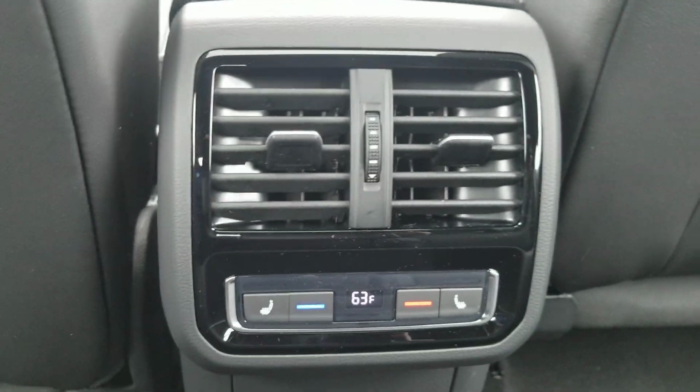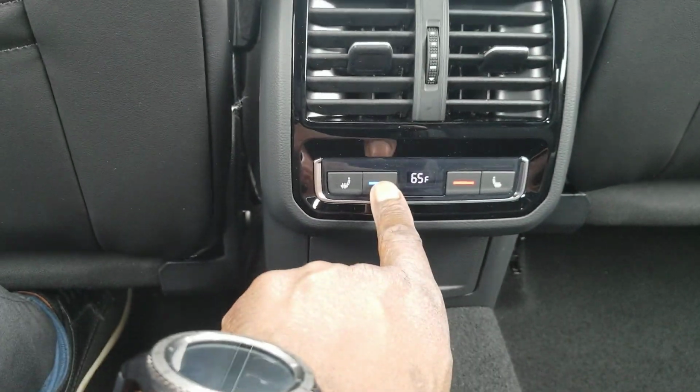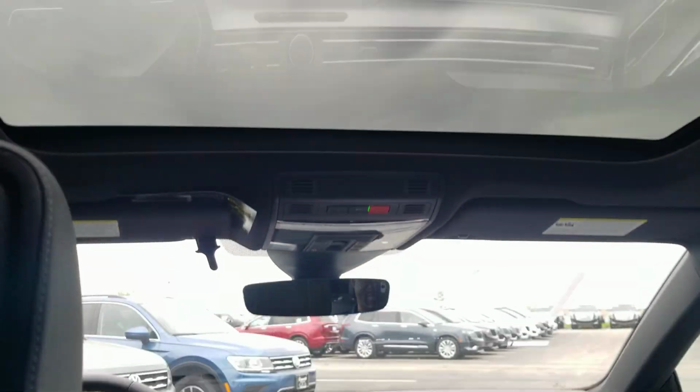Larger vents in the back for the rear passengers. They can also control their temperature here by hitting the red one for warmer, the blue one for cooler. Heated seats on both sides in the back as well. Deep footwells right here. Gives you lots of leg room back here. I have about 4 to 6 inches of leg room behind that seat that I was just sitting in. There's the adjustable headrest, and a look up at that panoramic sunroof.